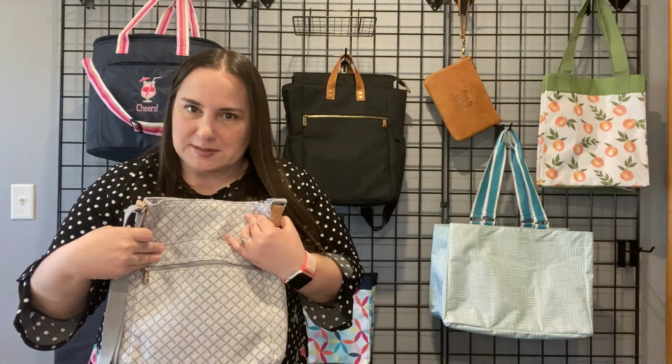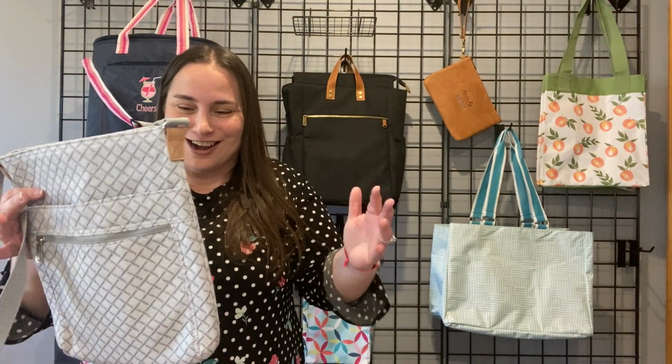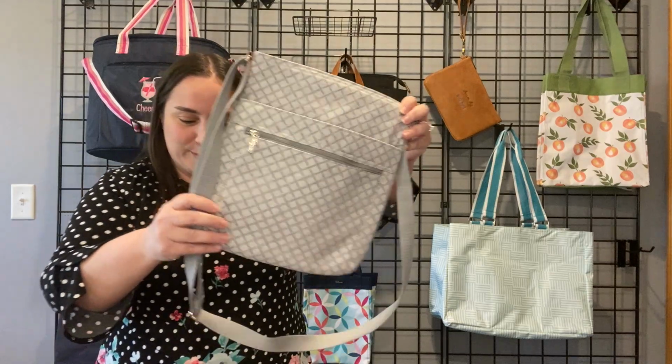So funny story about this bag. There are so many pockets in here that I actually lost my cell phone in it one time. No joke. It was ringing and I was like, where is it? It was so funny. I think I laughed for probably 10 minutes at myself once I finally found it. So this is the organizing shoulder bag.